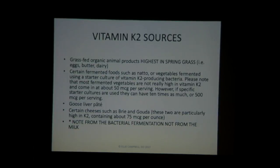The highest source on the planet is natto, which I'm not a big fan of. I don't know if any of you ever had this fermented soy product. It kind of smells like dirty socks and it's kind of slimy, and it's made from fermented soybeans. Not my favorite, but the Japanese use it a lot in their cooking cuisine. Most fermented vegetables are not that high in vitamin K2. They come in at about 50 micrograms a serving, but with starter cultures you can have more.